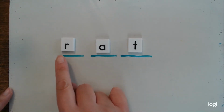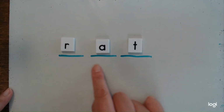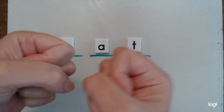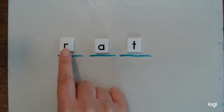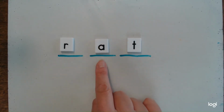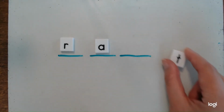Now you listen. Rag. Did you get it? Let's break it down a little bit further. Rag. I'm going to stretch the word rag. I'm going to break it. R, a, g. Is R spelled with an R? Yes. Is that right? Yes. G. Does that match? You're right. It's the T that doesn't match the new word. We're going to take that away.